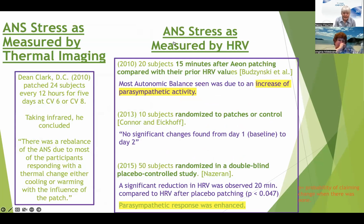Okay, so what do we know about the Aeon patch? Well, look at the right, because this is the little box that has to do with heart rate variability. We have a study in 2010, one in 2013, and one in 2015. This first one was 20 subjects, and they looked just 15 minutes after putting the patch on, looking at the difference between before the patch and after the patch. And they saw increases in the parasympathetic activity. The paper has all the details of what different things they looked at specifically with respect to the electrocardiograms, but this is the conclusion.